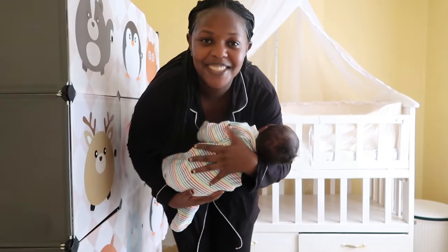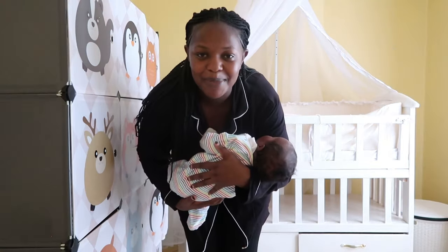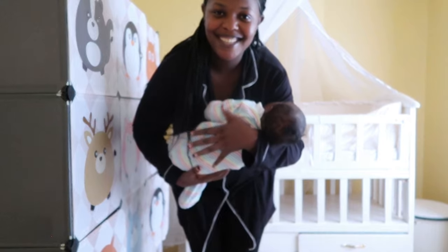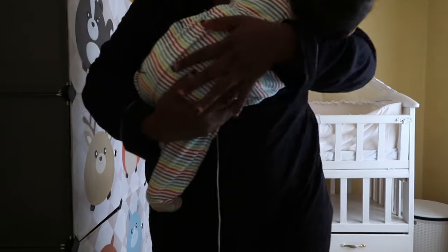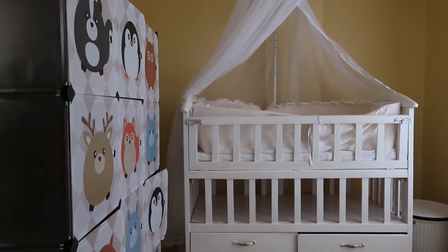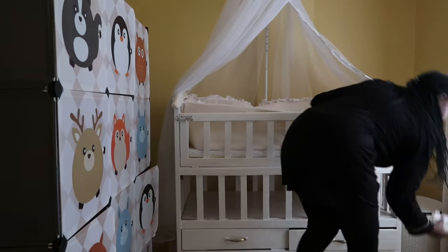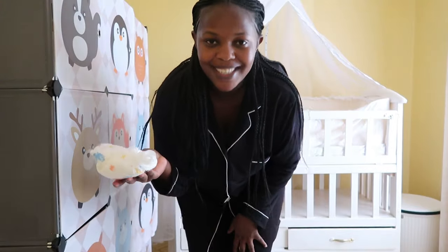So guys, we have just finished changing the guy's clothes. That's how I normally take long when it comes to changing his clothes. Right now I want to go to the living room so that I can feed him, as we watch cartoon and bond. Let's do that, guys. Before then, guys, let me dispose of the diaper, then wash my hands, then we go feed.